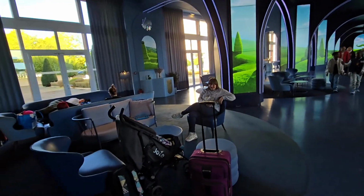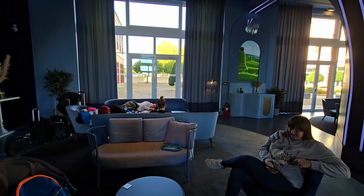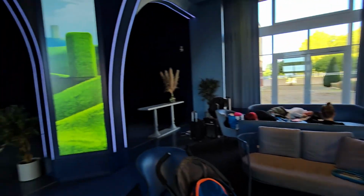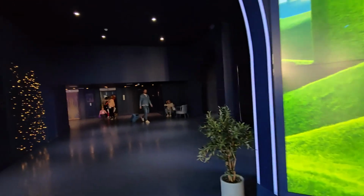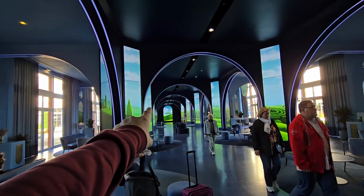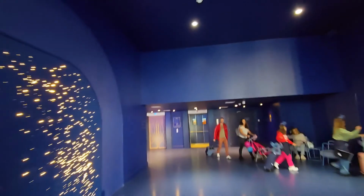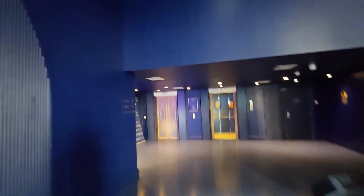But this is the seating area. This is where you can wait to be picked up like we are. Let me go this way a second. So there are lifts behind that big screen there. There's 3 lifts behind that, and then I'll show you in a sec, but there's lifts here as well, and this is the way to the swimming pool.